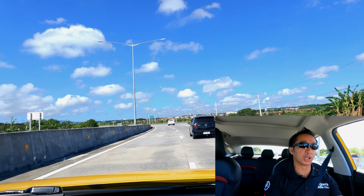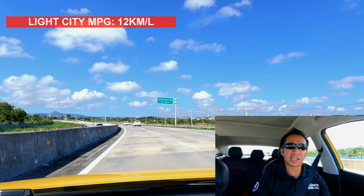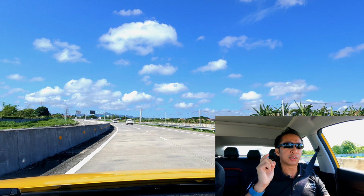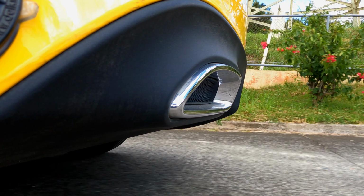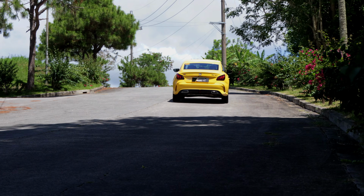The fuel economy is also really good when you're eco driving. You see, I got 12 kilometers per liter in light city drives, and I was able to take it up to 20 kilometers per liter on the highway. Now that, my friends, is the dual clutch working its magic to deliver the best fuel economy that it can give. And speaking of DCT, the dual clutch is surprisingly manageable in stop-and-go traffic. Aside from the usual delay that you get in first gear, which is normal for DCTs, it's not really too jerky when you're driving slowly around town. It seems that MG has truly improved the tuning of the transmission of this MG GT.